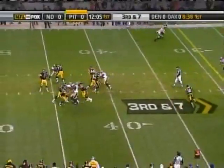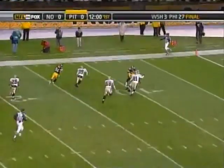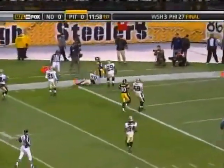3rd down and 7. A pocket for Roethlisberger, and Hines Ward is open. So good in the open field, good enough for the touchdown.